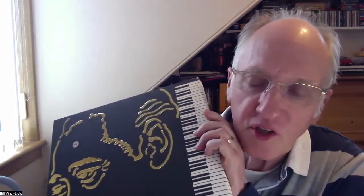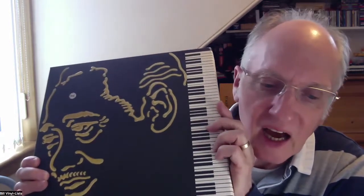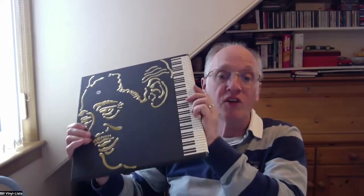Now I did see in a special Mojo book called 100 CDs You Should Own, something like that. And they had the CD box set rather than the vinyl box set. And they were waxing lyrical about, these are the Duke Ellington recordings that you need to get.